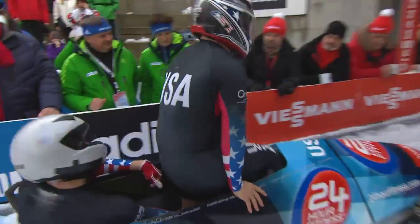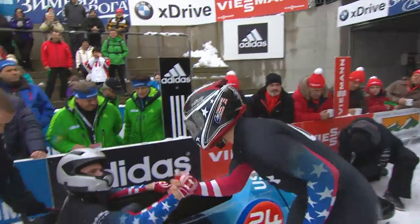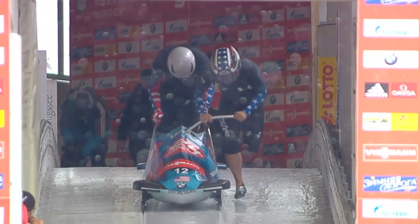We've only got a quarter of a second covering the top three, but that might be as far as the top 10 on this track. We often get close races here. But tell me about the start. How do you know when to get in the sled as a brakeman?